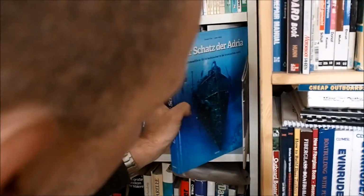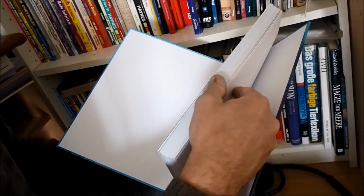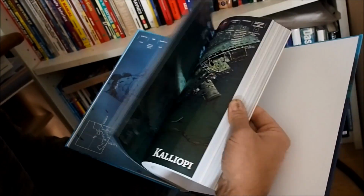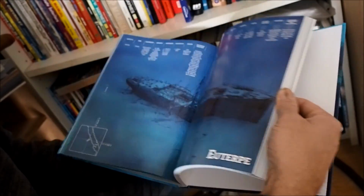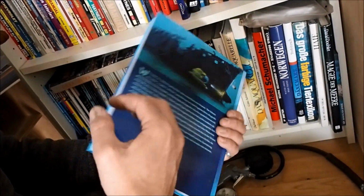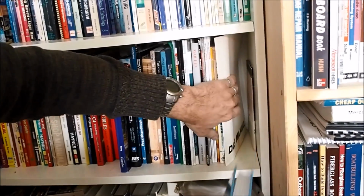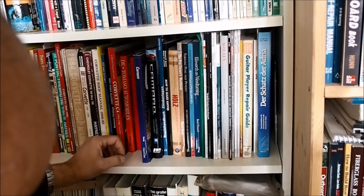There's, for example, wreck diving in the Adriatic Sea. It's a really nice one about a lot of wrecks that we already dove years ago. Pretty nice book, actually written by divers that spent years exploring these wrecks. You can see that it's not all really sorted.